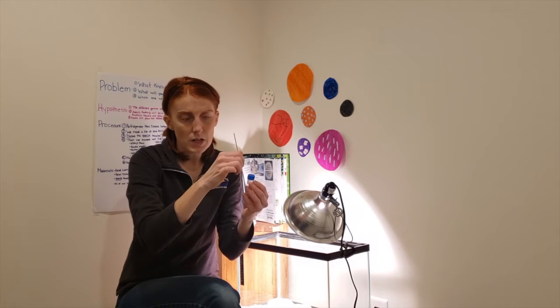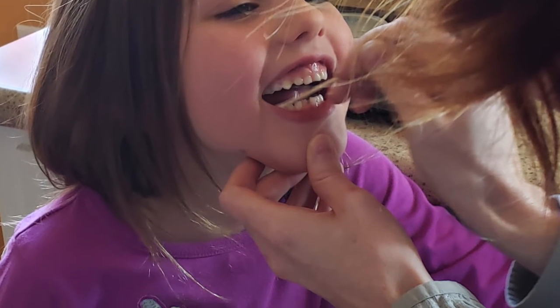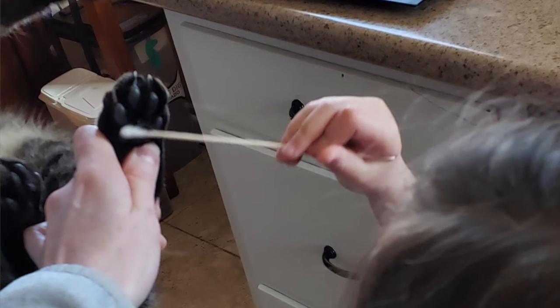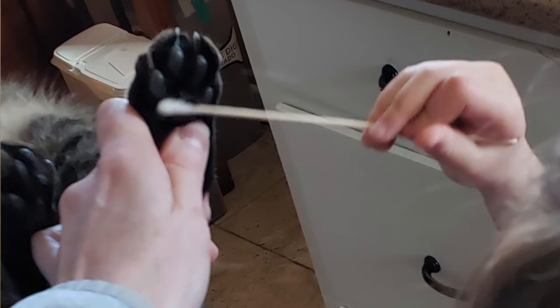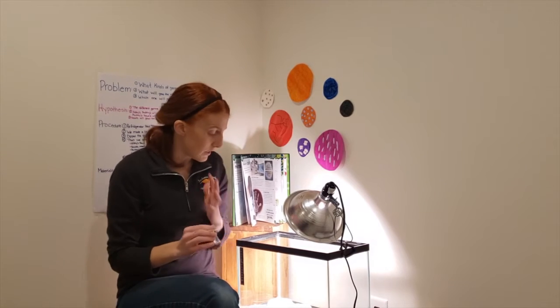So we dipped them in here, the sterile solution, and then we swabbed the different things. So swabbing means to dip, and then we swabbed different things. Like I said, toothbrushes, the kitchen sink, the fridge, the kitty's paws, whatever the kids were interested in seeing what microbes and germs were there.